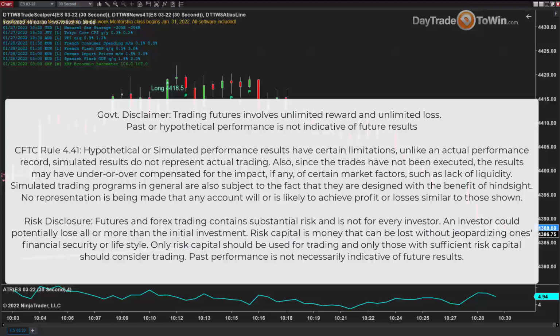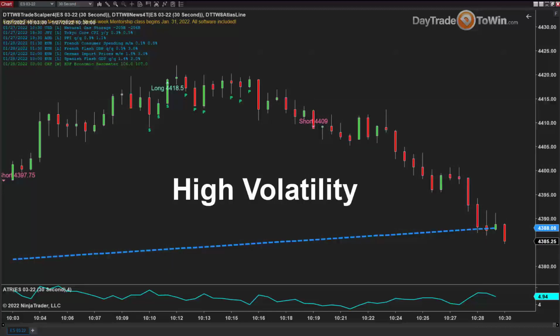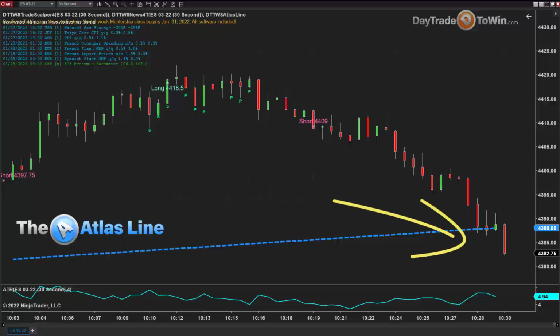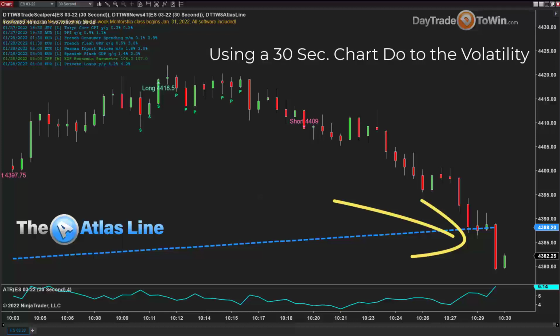Today's Thursday, January 27th, and what we have happening at the moment is the market beginning to fall below the Atlas line. There's a couple of problems that exist. The first is the volatility. I've fixed that by using a smaller time frame. So usually when using a 5-minute chart or a 1-minute chart, we have some normal conditions where we don't have a lot of risk. Because the market's been so volatile, I have to switch it down to a smaller time frame. So currently the chart you're looking at is a 30-second chart.